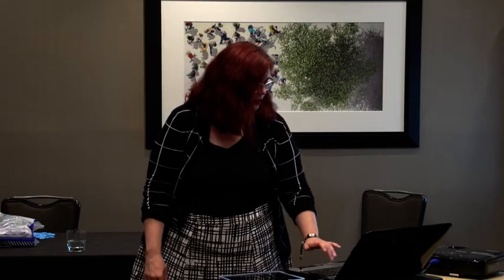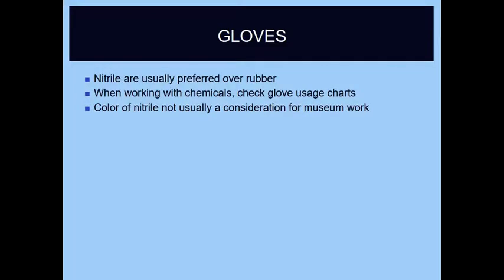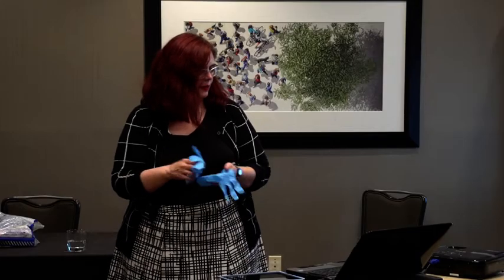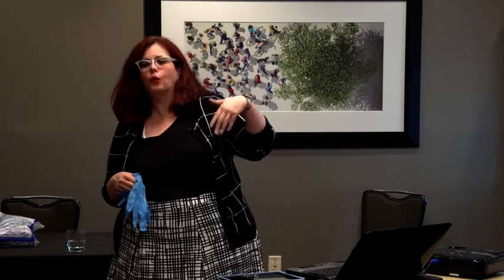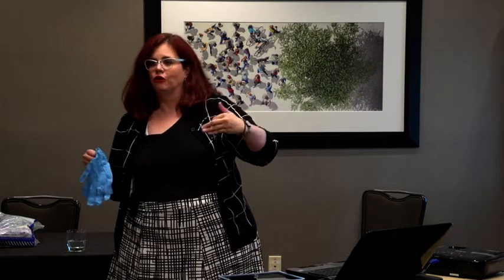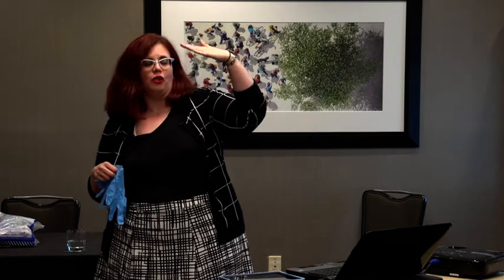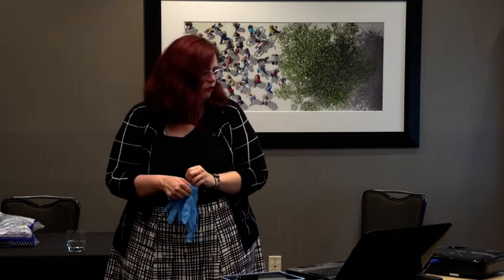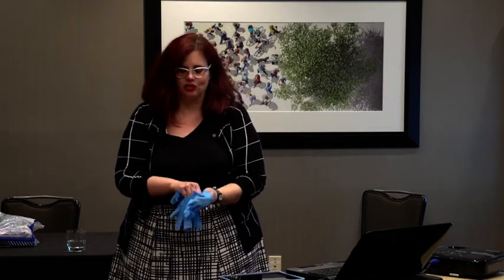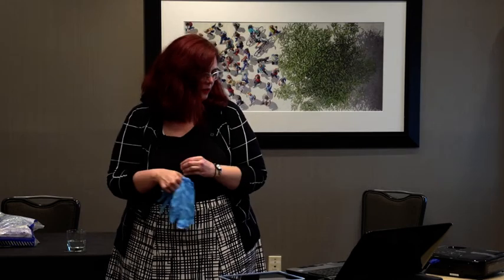So, gloves. For gloves, nitrile are usually preferred over rubber or latex. Nitrile are the ones that are usually colored, and they come in a rainbow. When you work with chemicals, though, there are charts out there. If you Google what kind of gloves should I use, you'll come up with all the charts that tell you this is good for this kind of chemical, this is good for that kind of chemical. For most museum applications, nitrile are what we want.